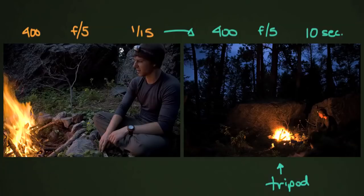But you can see here that Chris didn't move during the image. That's while I was taking the photograph. And luckily he was just tranced out staring into the fire, and I just took a photo while he was doing that. I didn't have to ask him to do that or anything like that. But if he were to move, the photo would be sort of different. It might have, I would say, ruined it, but not necessarily.